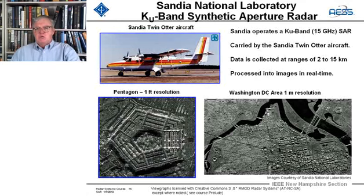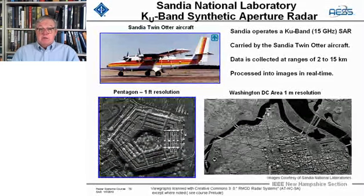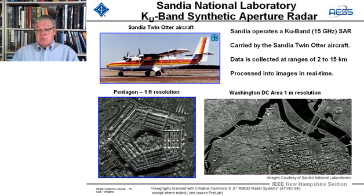systems and a huge number of images, of which what I'm showing you is just a very, very small sample. I put these in first to say, boy, Sandia, you've done a great job in some of the stuff you've developed, and to give you examples of what SARs can do. I've just shown you here and there an image.